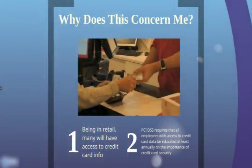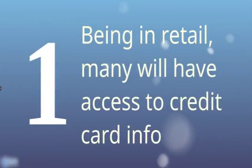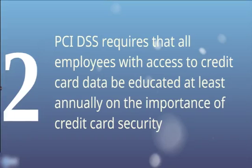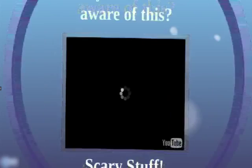Why do you need to know this? Being in retail, most of us have access to credit card data. The PCI DSS requires that all employees with access to credit card data be educated at least annually on the importance of credit card security. This is just another reason why we should be careful with sensitive data. It can happen to anyone.